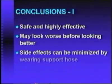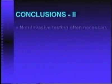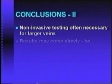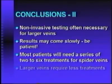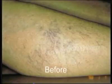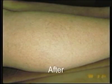Be prepared that things may look worse before they look better. Remember, side effects can be minimized by wearing support hose. Non-invasive testing is often necessary for larger veins. For vein treatments, sometimes results come slowly. Be patient. Most patients will need a series of 2 to 6 treatments for spider veins. Phlebectomy and RF closure usually require only one treatment. The excellent results seen in thousands of patients are illustrated by these before and after pictures.